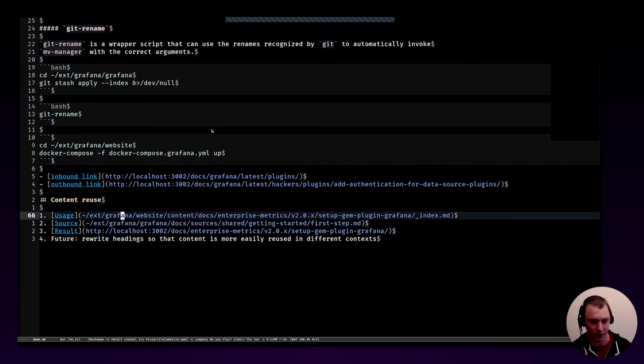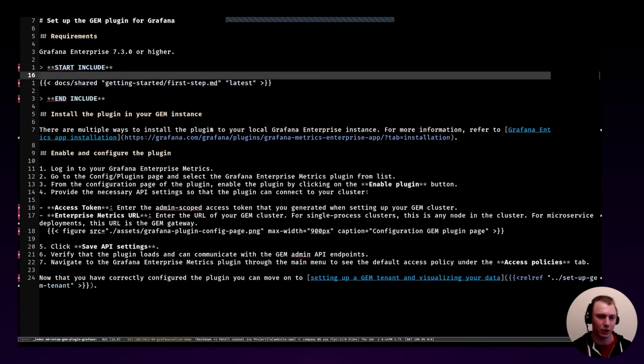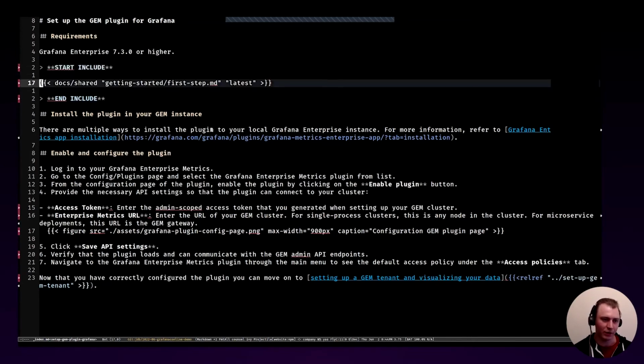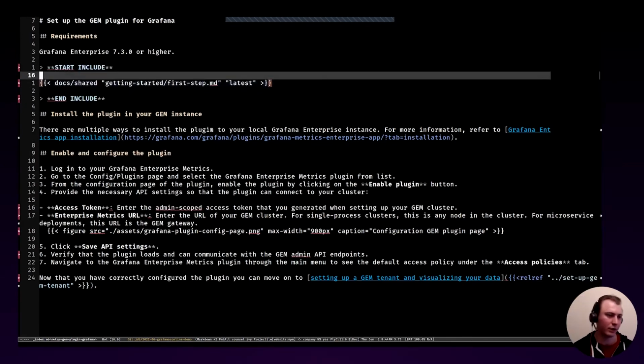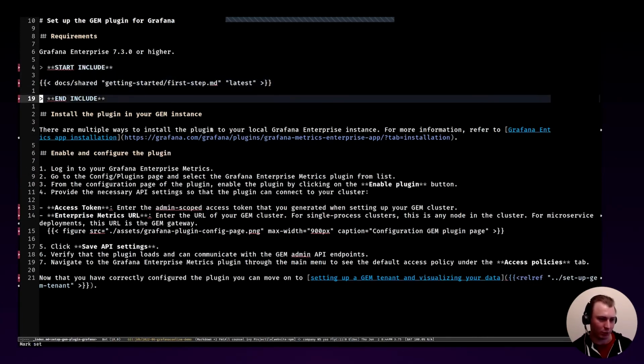So to demonstrate that, we have the use of a Hugo shortcode that includes content from another page. This is a file for the Grafana Enterprise Metrics setup documentation, which you might want to include some information about how to install Gem in the first place, or get started with Grafana in the first place. And so here I've delimited the include with a banner just to help mark it in the file.